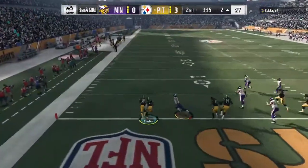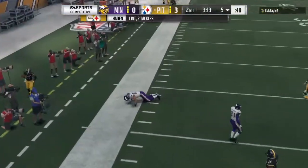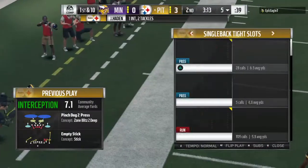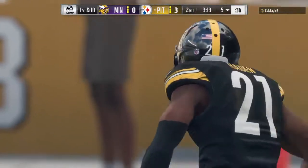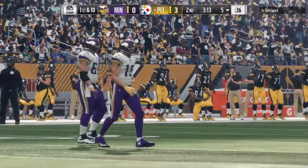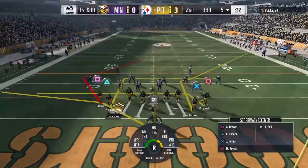And it'll be intercepted. Picked off. It's the Pro Bowl corner, Joe Hayden, with it. Brandon, this is why golfers do their best to never count a score in their head before the ball goes in the cup. This looked like a slam dunk for points on this drive, didn't it? Instead, they throw an interception, and they're going to come away empty.